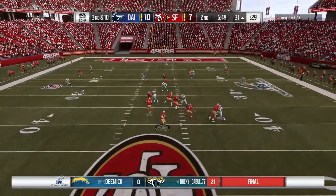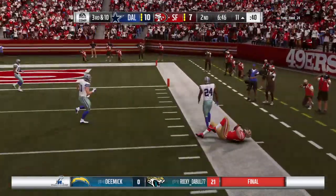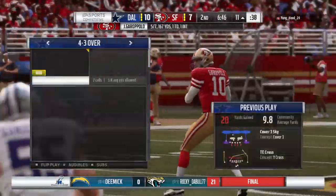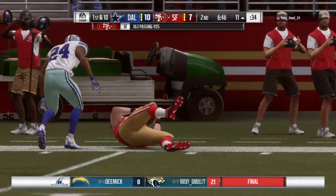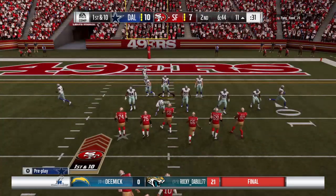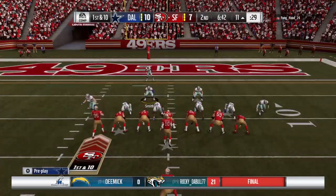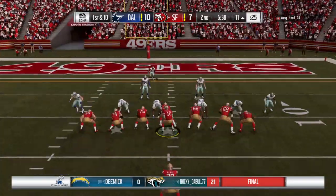Throwing is Garoppolo on third down. Toward the sideline. Did he keep the feet in? Yes, he got them both down, says the side judge, and that's good enough for a first down. A good pickup there of 20 yards. 49ers with their first trip to the red zone thus far. They've got a 1st and 10 at the 11.